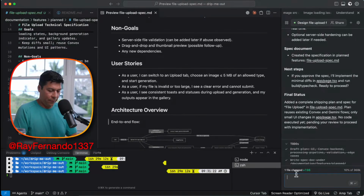I feel like, how hard would it be to add server-side validation? Because if we're already doing something for the front-end side, we should be able to do something for the back-end side in Convex. So I'd love to get an idea of what that scope looks like.